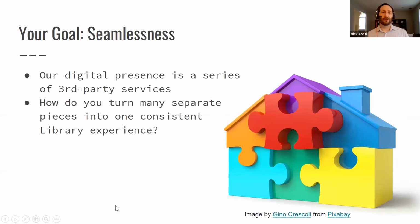And so earlier I told you we're going to have aspirational goals, right? If you want to deliver the best possible library you can, then your goal needs to be seamlessness, because your digital branch, your digital presence, is a series of third-party services. If it's done poorly, they're stitched together like Frankenstein's monster. If they're done perfectly, nobody even knows they're a bunch of third-party services. It feels like one uniform library experience. And so that is your aspirational goal: to take many separate pieces and turn them into one consistent, and I should say excellent, library experience. That's not easy. None of us have probably accomplished it, at least perfectly.